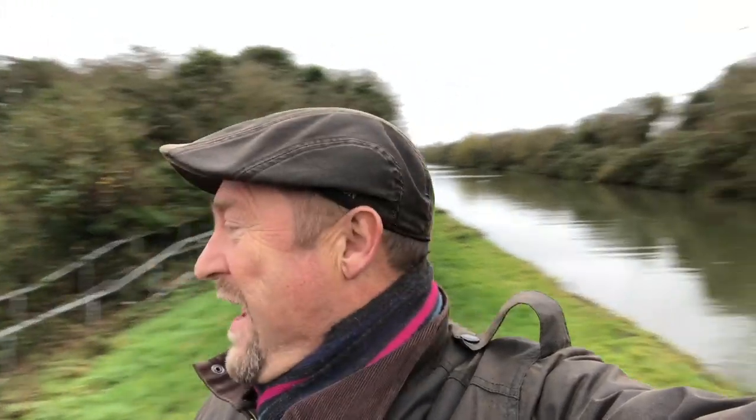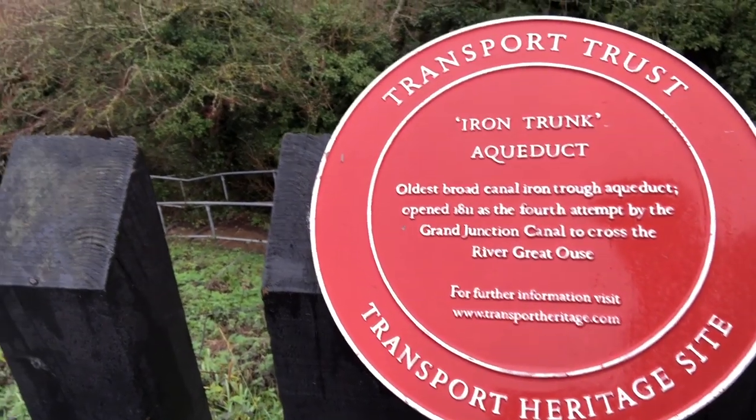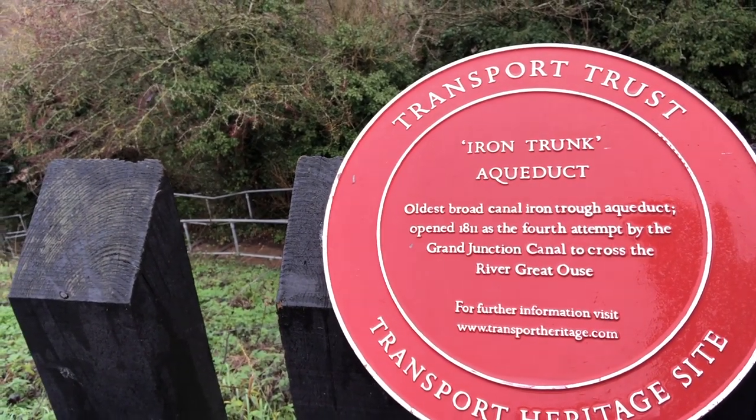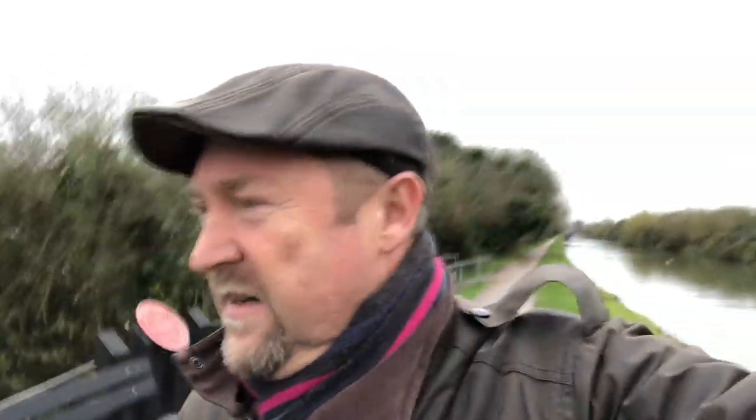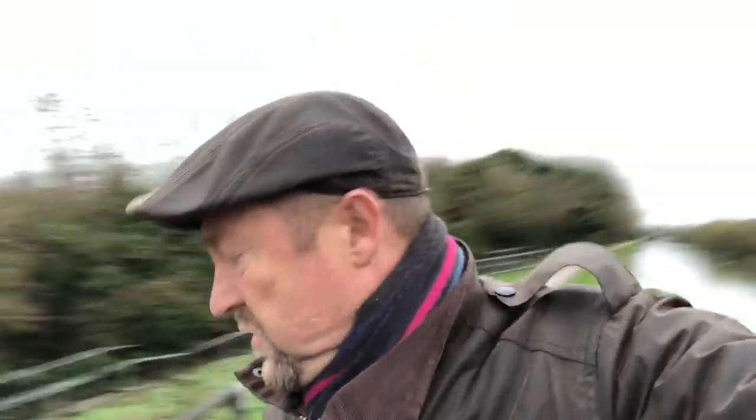Well, I've just walked down from our moorings at Cosgrove, up near Lock 21, just to have a look at the little aqueduct we'll be coming over. It's only about 80 feet long. Apparently it's the oldest broad canal iron trough aqueduct. A little bit of history there. If we walk back, I'll show you the aqueduct. It crosses the Ouse, probably 50, 60 feet above it.